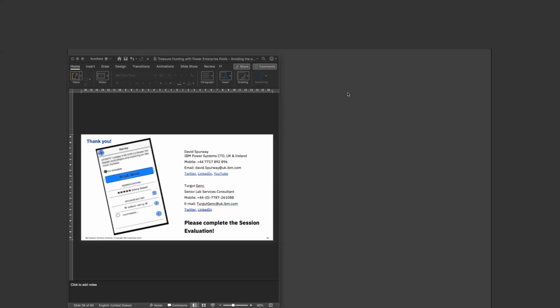Thank you. Are there plans to incorporate the LPM automation tool into the PowerVM Enterprise license or PowerVC license, or as a separate orderable software with a 5765 type model? I should answer that question.